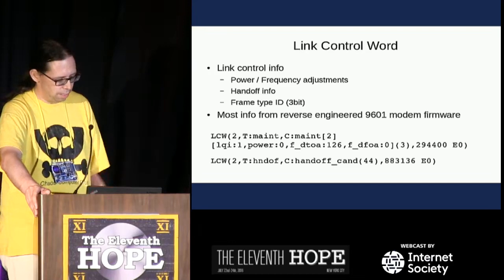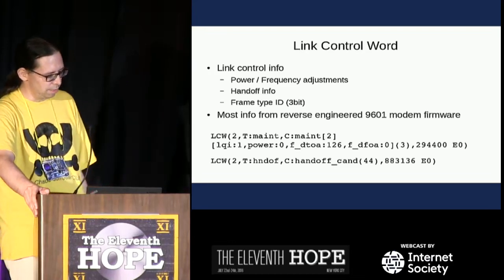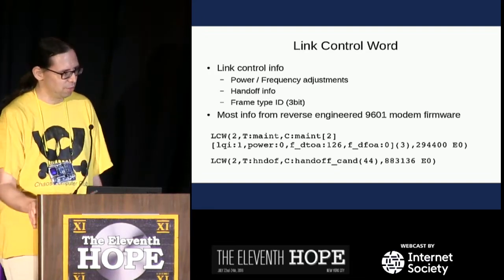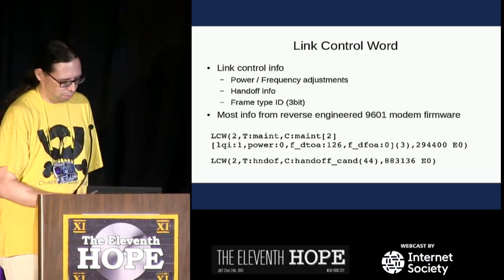It also contains information about handoff. If your satellite says, hey, I'm soon going to be gone, please go to another satellite, then you also need to go on a different channel.